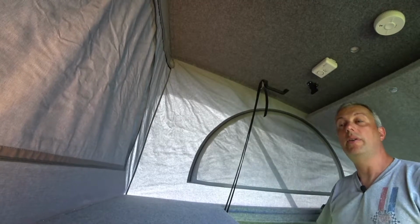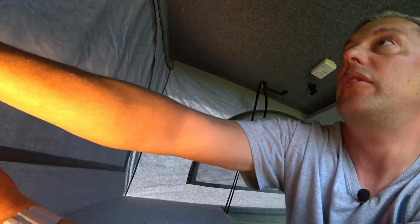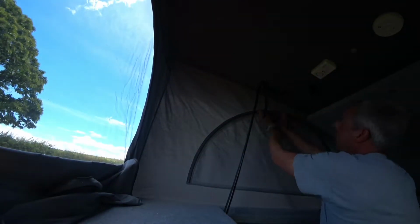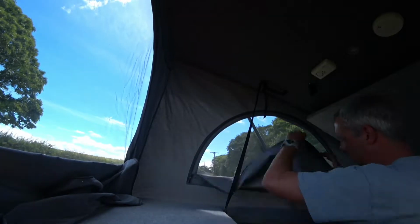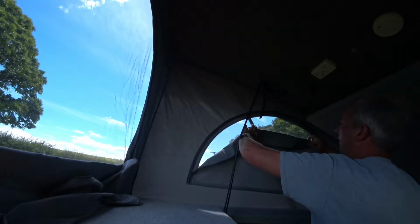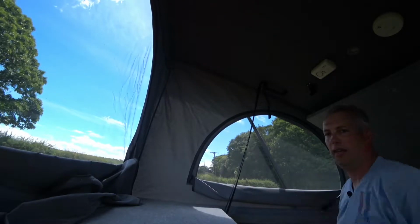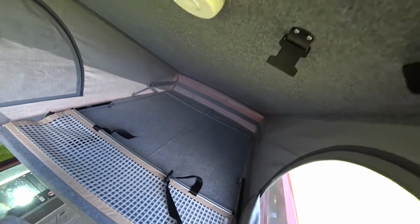With the roof up, you've got a clear vinyl window at the front. That's lots of light in and a bit of ventilation. Got two meshed windows at the side. All halfway. So you get plenty of ventilation through the van, which is always a good thing.